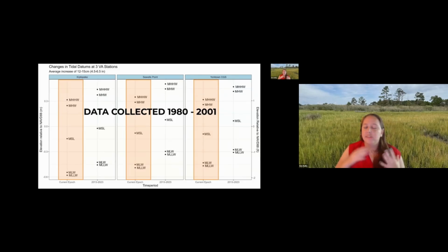They do these long periods of time for data collection to make sure that we're not just getting a really high year or a really low year. It looks at a long period of time and it goes through all of the different moon cycles. And so these tidal epochs are based off of long periods of time.